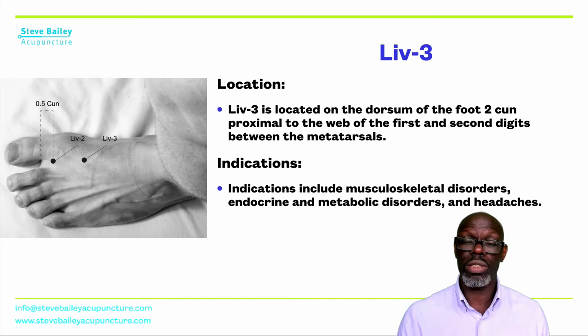So make sure you utilize these 2 points in conjunction with each other. They are called the 4 gates. The reason why it's called the 4 gates is because you use all 4 points, on the left and also on the right, and that applies to the feet as well, liver 3, both sides.